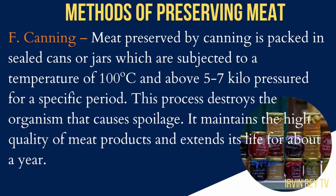F. Canning. Meat preserved by canning is packed in sealed cans or jars which are subjected to a temperature of 100 Celsius and above, at 5 to 7 kilos of pressure, for a specific period. This process destroys the organisms that cause spoilage. It maintains the high quality of meat products and extends their life.